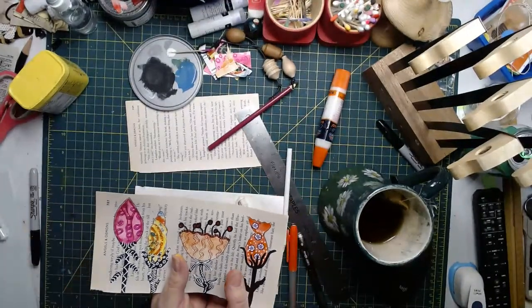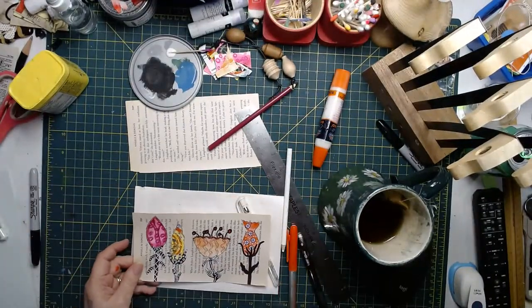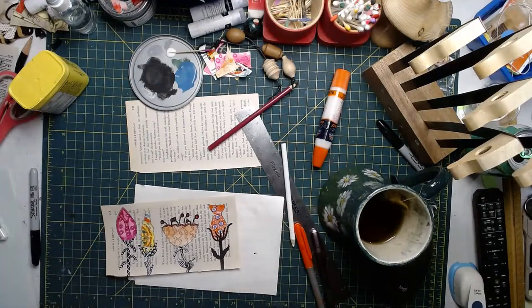Yeah, never steep one's hand in boiling water. No.